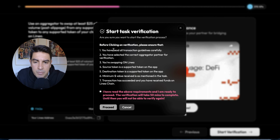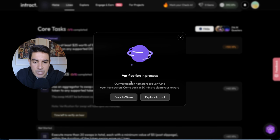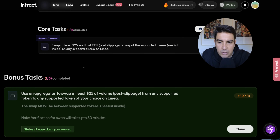So make sure that we've completed all the things. Minimum $25. Yep, accept, proceed, and verification in process. Back to Wave. The verification takes about an hour. After it's been verified, you'll see the option to claim your reward here and your experience adds up. As you can see, I've already claimed the first one.